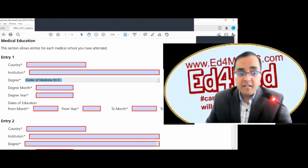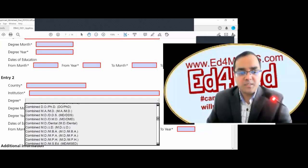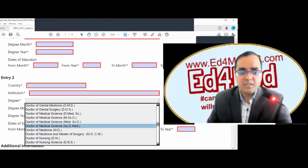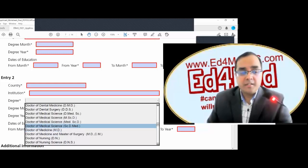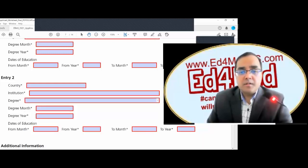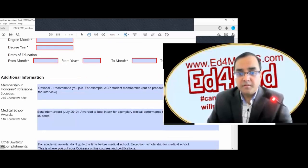For example, I looked at all the degrees. I'm not seeing any postgraduate degrees. I think there was an MD, which might be okay in some countries for postgraduate training, but in general, MD refers to med school training here in the US. So certainly do include that under work experience, which I'll come to as we move forward.